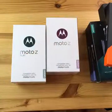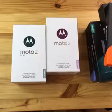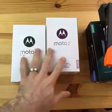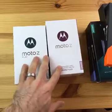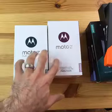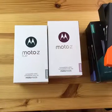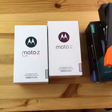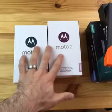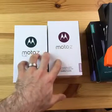My name is Daniel and I am really excited. I get to see these Moto Z and Moto Z Play units first. Now, this is really cool because this is not the same as the Moto Z Droid and Moto Z Play Droid that are sold on Verizon. These are the international models. These are the unlocked versions.